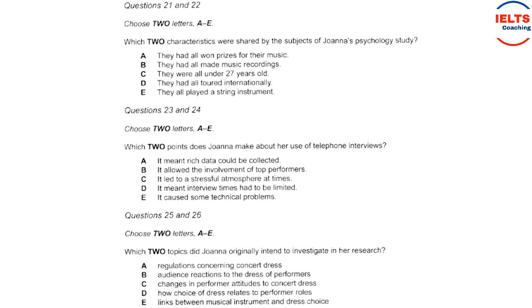It meant interview times had to be limited. That means in short time. Finally, it caused some technical problem. Once again, negative thing to talk about. Let's go ahead and start recording of these two particular questions.